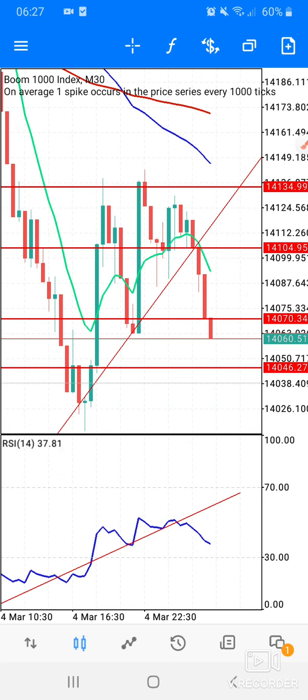Yesterday, if you checked, the markets were not favorable for spikes during the day, so I left an EA running. The EA was losing. My account was about 30 US dollars. Then when I got back from work, I noticed that the EA had made a huge loss. I think my account was now somewhere like $7. Then I switched off the EA. Then I did some analysis.